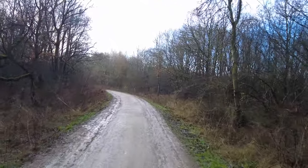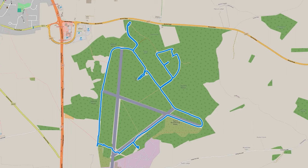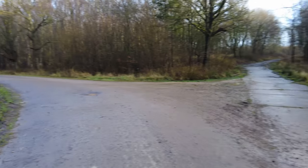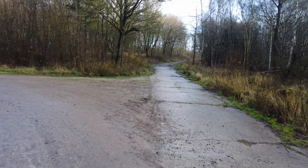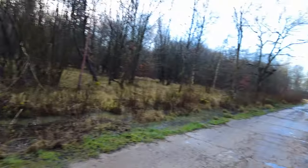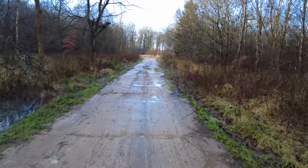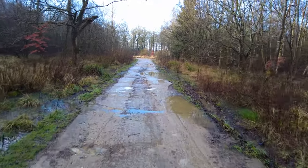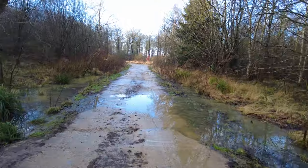So the squiggle might change. This is what I'm planning, and hopefully we get to see a few things, because there are buildings still existing and certainly parts of the runway, so who knows. We've just come up that road there and we're now hitting this concrete perimeter road, so we're going off to the right. Like I say, there's a bit of water on it, and at the side, left and right in the woods, it's just completely and utterly flooded, so we'll have plenty to see.